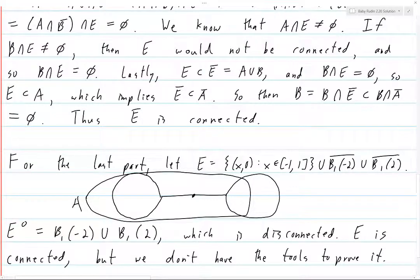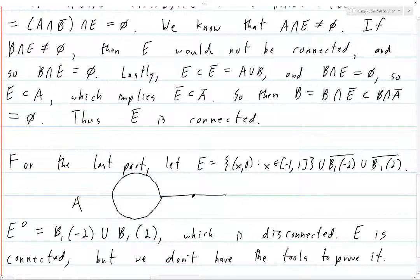And so what you have to do is look at the boundary here, the boundary of A which intersects E. If you look at the points on that boundary, they need to be in either A or B. And they're not in A, because A does not contain any of its boundary points because it's open.